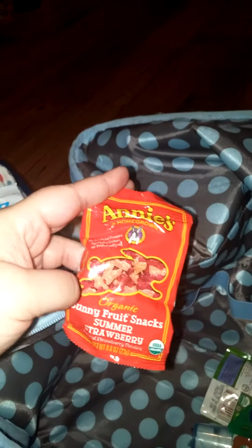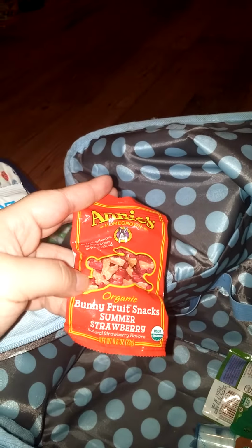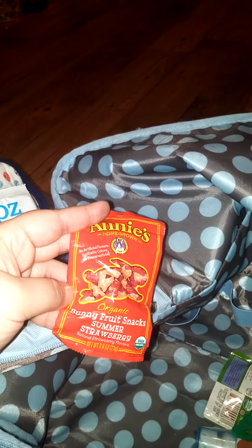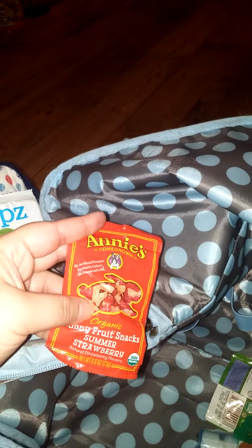And then this is from Annie's, and I do give him these. I'll bite half and then give him half. These are the gummies, and they do not stick on your teeth. These are great for adults, too, but yeah, y'all try these. I highly recommend these. A package of Goldfish. This is something I got when he was a newborn. He never used it, but now he'll put it in his mouth and chew it.